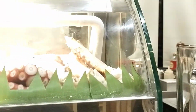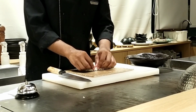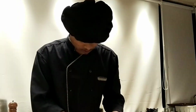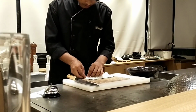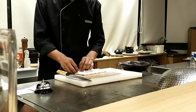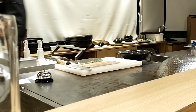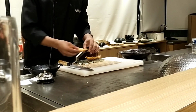This is the live counter which they had. They were making sushi over there. That was the sushi seaweed paper, I think so. And then the rice was also there, and he was adding a few toppings to it. I was just sitting there and watching how he is making it. It's like sticky rice. It was really interesting to watch, but I really didn't try sushi.